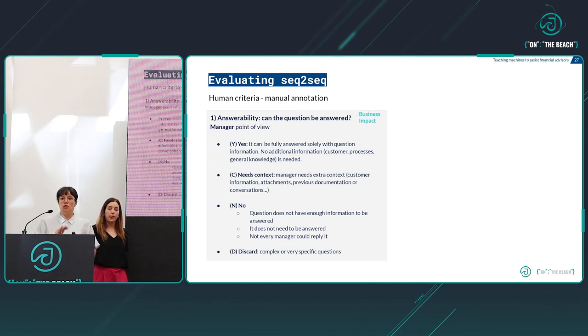And then the third one is no, the question doesn't have enough information to be answered, or it doesn't need to be answered because maybe they have just talked on the phone and the message is yes, thanks for your help. So there's no need for a reply. And then there were some that we discarded because they were either too complex or very, very specific questions of specific clients. So, okay, we are clear about what answerability means for our problem. Let's check what we do with correctness.